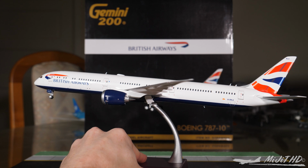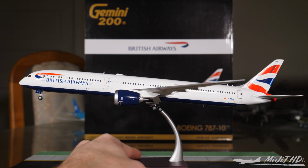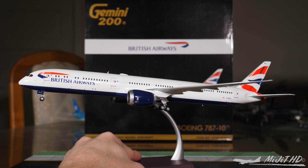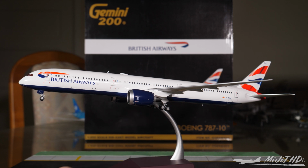Don't let what I had said put you off, because a lot of the time these are just single model errors and nothing to do with the entire line. Could be down to just handling the model altogether, but yeah, it's just a bit of a shame.